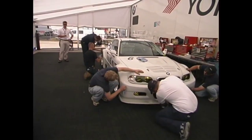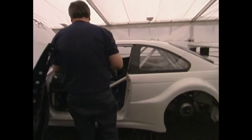The car really feels good. It's balanced real well, so it turns in real good. Yeah, everything's fine. Good job. Great job. Thank you, Larry.